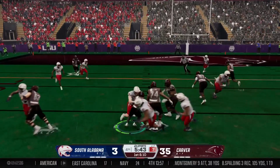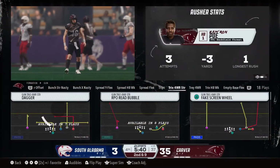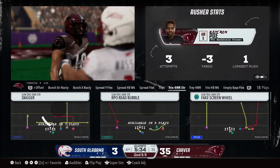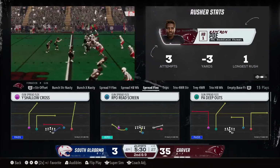Run in the red zone, it's Pope. And maybe he'll get back to the line of scrimmage, but no more than that. And it really doesn't matter what the decision is on the RPO when your defensive line can reset the line of scrimmage like that, get off blocks and make plays.